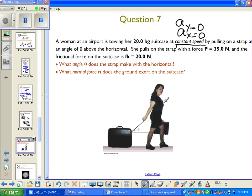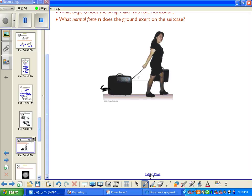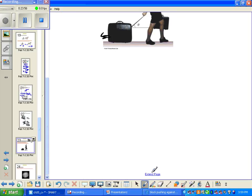Okay, so she pulls on the strap, making an angle theta above the horizontal. The force that she exerts, the pulling force, is given by 35 newtons, and the frictional force, which is the friction that the ground exerts on the suitcase at ground level, is given by 20 newtons. The question is, what angle does the strap make with the horizontal, and what is the normal force that the ground exerts on the suitcase? So essentially, we have two unknowns, and to solve for these, we will need, of course, two equations.